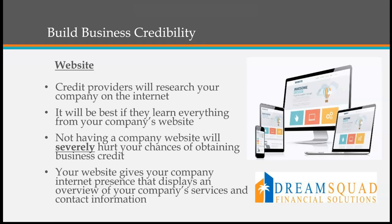If your company only needs a one-page website, great. Wonderful, but honey, it better say everything about your company on there. It's best they learn everything. And not having a company website will severely hurt your chances of obtaining business credit. Let me give you a bonus tip on this one.